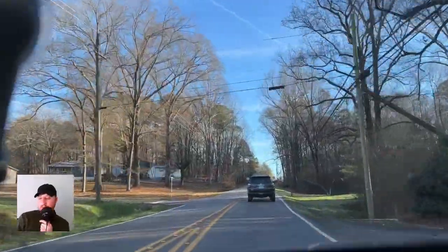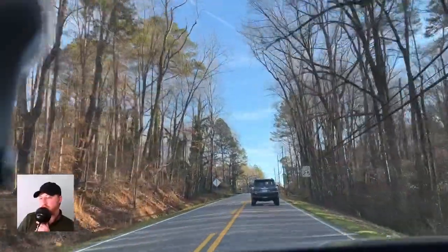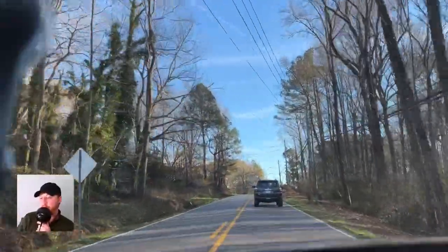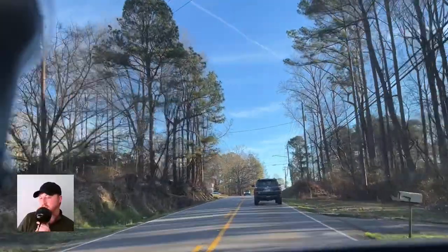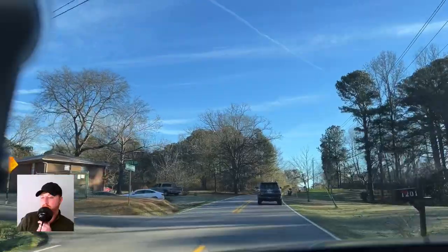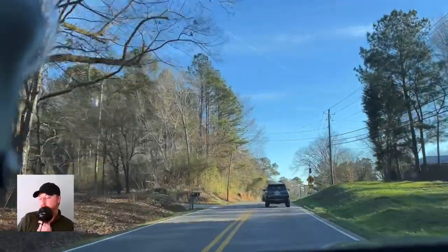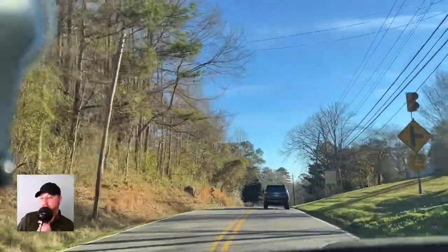So if you or somebody you know is considering making a move to the Birmingham area, I hope this was helpful. It gets tough nowadays to show buyers all the different areas around our city, all the options for them, because inventory is so low that we have to move really, really fast. So I hope this was useful.